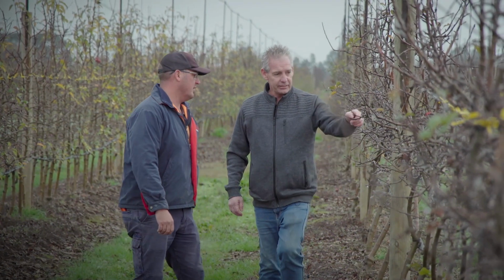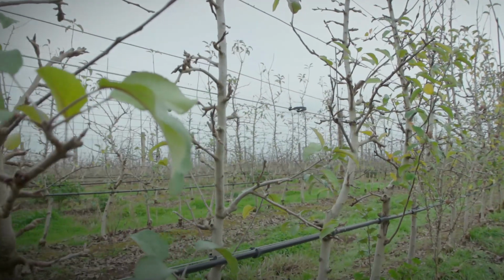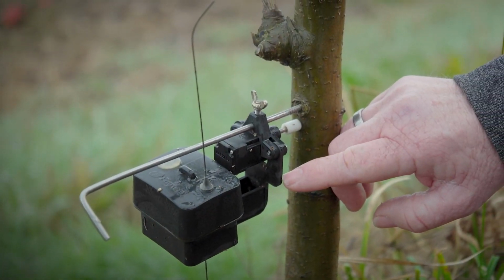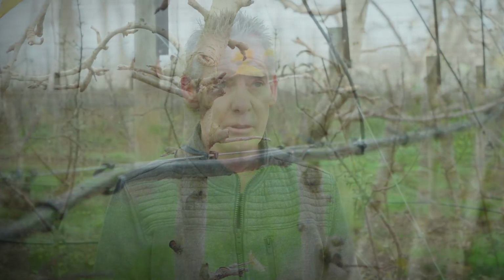It's being used right throughout the summer months, so from November through to the end of April, May, whenever we're irrigating. We spent a considerable amount on the technology. It was well worth it for the size of our business and operation, and it was great that the government could tip in 50%. Don't be scared about using new technology and trial it, and you can trial it on a small scale and see if it works for you.